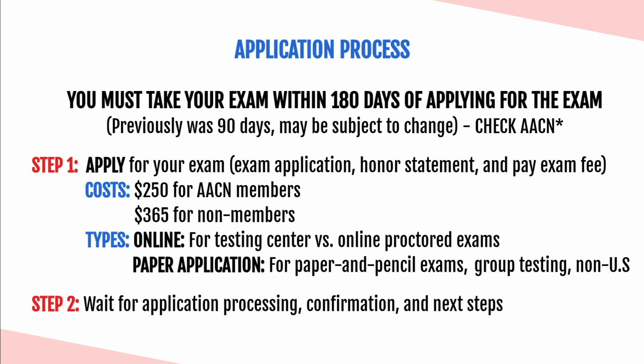All right, so you've submitted your application. Great job. Step 2 is to wait for the application to process and be confirmed, and then the AACN will let you know of the next steps to take. Just of note, you will get exam results right away if you take the exam online, either at a testing center or an online proctored exam. But if you take the paper and pencil exam, you will need to wait 6 to 8 weeks for the results.